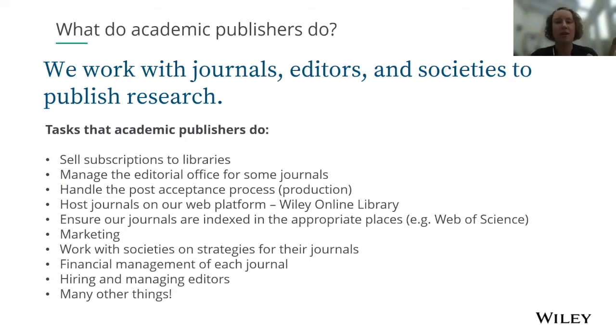So they're all there, arranged by subject, indexed, different issues going up, special issues, virtual issues. We host all of that. We ensure that all the journals are indexed in the right places. There's so many indexes that I can't keep track of them at all, but Web of Science is probably the main one that you would have heard of. That's the organization that the impact factors come from, Web of Science.